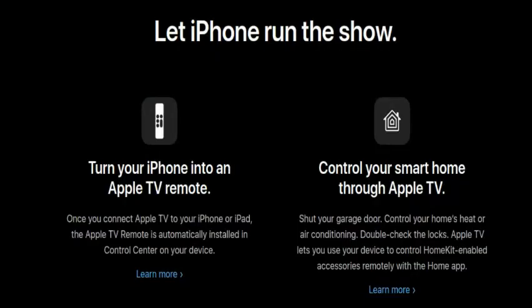Turn your iPhone into an Apple TV remote. Once you connect your Apple TV to your iPhone, iPad, or other devices from Apple, you can basically use that as your control center and control your TV. Control your smartphone through Apple.